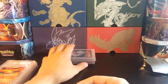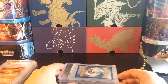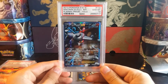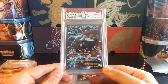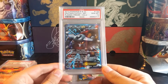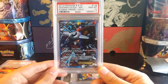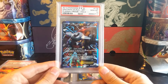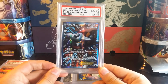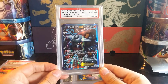Now into some PSA graded cards that I've purchased lately. These are pretty nice, I have to say. We got a Gem Mint 10 Heatran EX Full Art from Plasma Freeze. Anytime you can get a Gem Mint 10 English Full Art card is a wonderful day in my book. And I think I paid what this card would probably fetch at auction, which is like nothing. But still really nice.